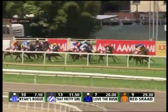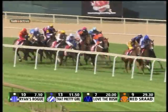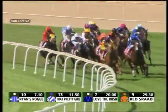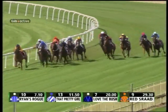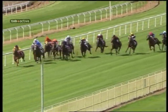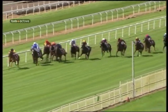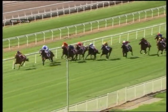To the corner, 500 to go, and Ryan's Rogue, he'll be first around the corner. That Pretty Girl's outside it. Love the Bush three deep, and they're three in front of Red Sraad. Crystal Kim, Doom City Dragon, Naharaya, Dazzling Girl has pulled to the extreme outside. 300 metres left to go. Ryan's Rogue is the leader, two in front of That Pretty Girl. Love the Bush.